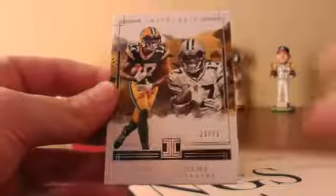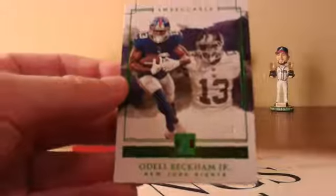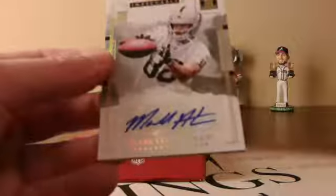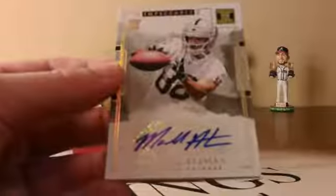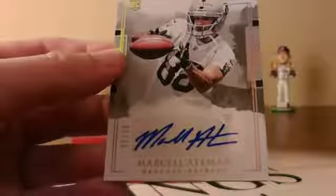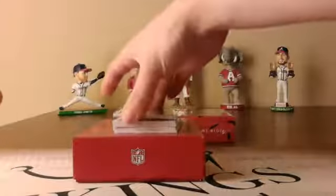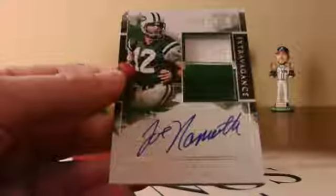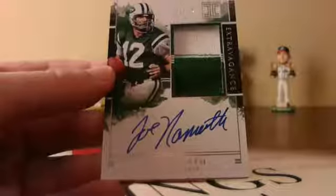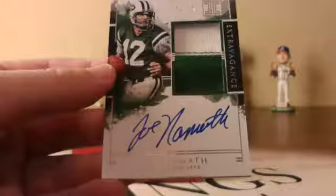Devontae Adams, 16 of 75, Packers. Odell Beckham, 2 of 5 to the Giants. Marcel Aitman auto, 3 of 10 to the Raiders. Pretty good one coming up, I think. Up next, Joe Namath, patch auto, 2 of 15 to the Jets. Wow. This looks like a sock. 2 of 15 on the Joe Willie.